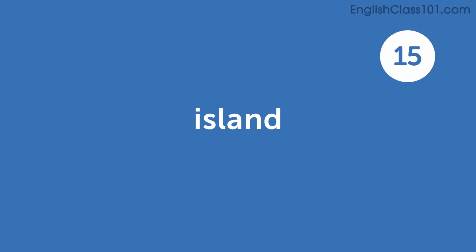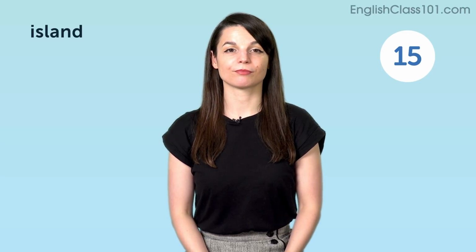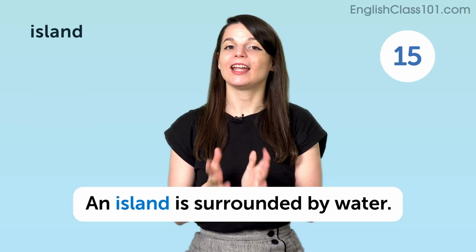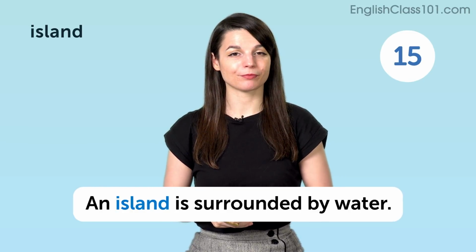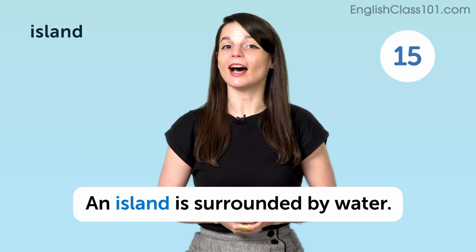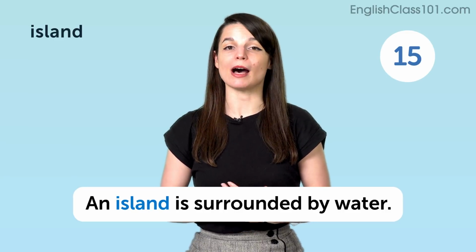Island. An island is a portion of land or a piece of land that is completely surrounded by water. So, like Japan is an island. An island is surrounded by water.